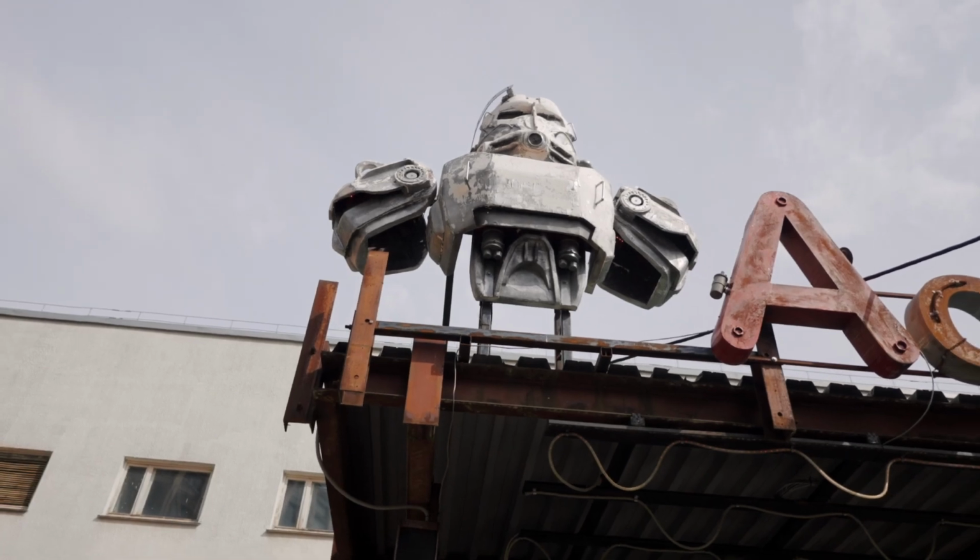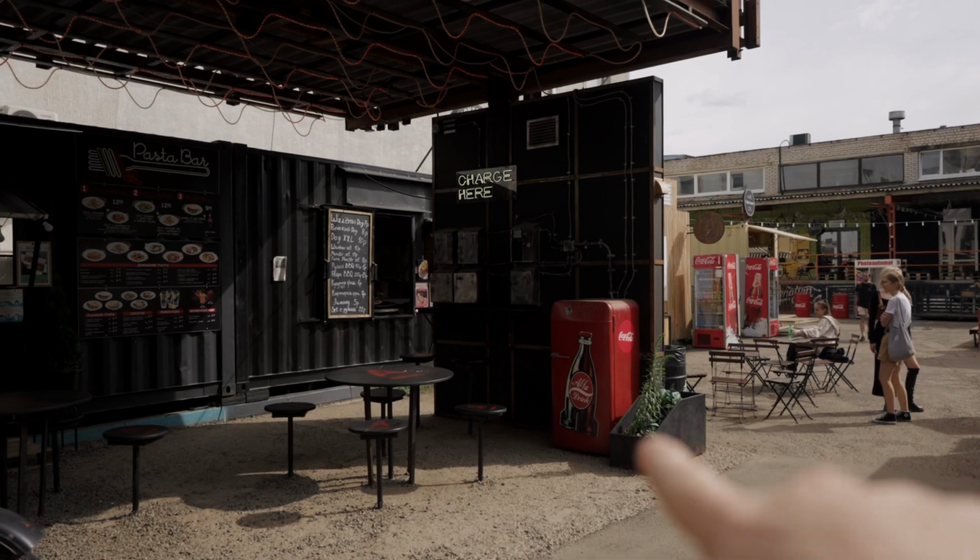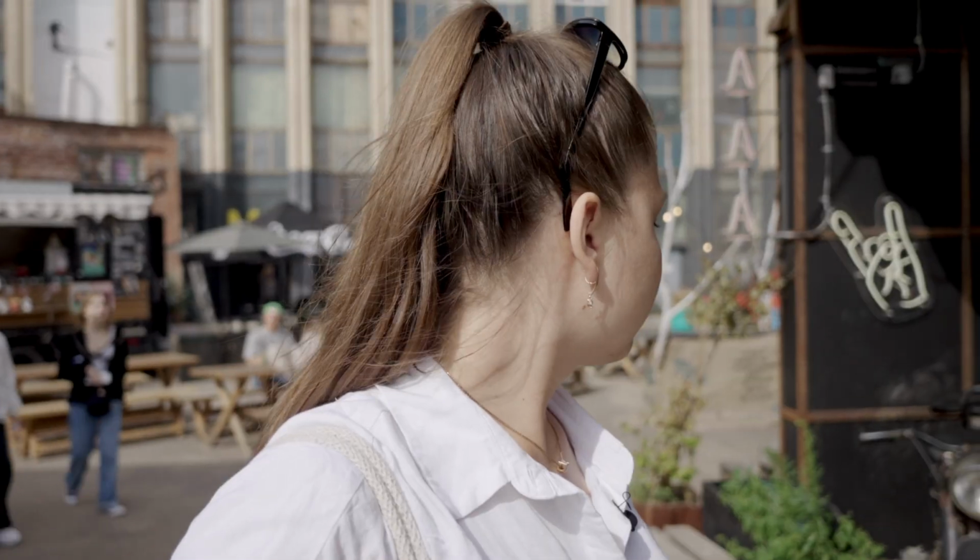As you can see here, we also have some nice references for a popular video game series, as well as over there, this fridge. What's the first thing to do over here? Get a burger and a cocktail. Or lemonade. Lemonades are awesome here.